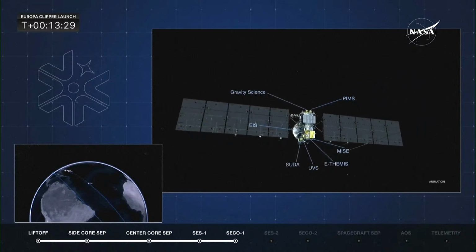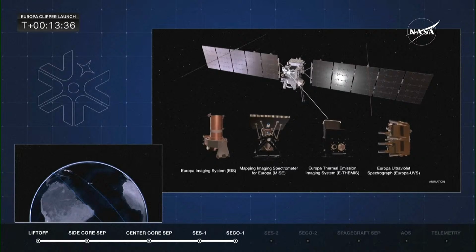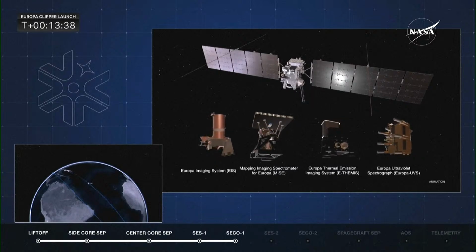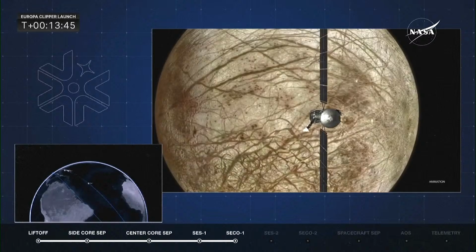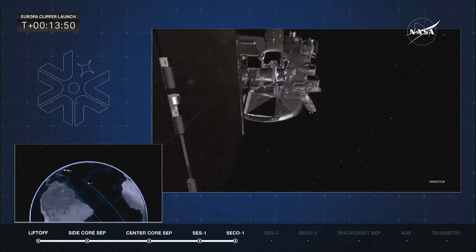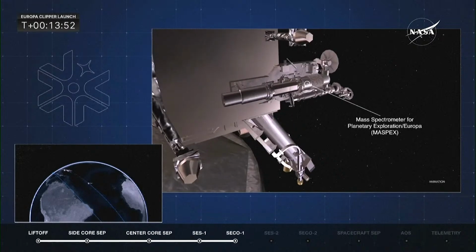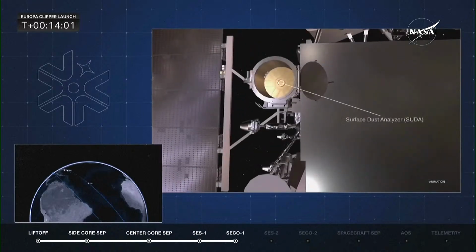We have 4 different instruments that we're really using to take images of Europa's surface. We have the visible wavelength, the near infrared, the far infrared, and the UV, the ultraviolet. We're hoping to see evidence of change, new cracks, new surface colors that indicate different materials maybe have moved around or come up from the subsurface. We have an instrument that can sniff the very thin atmosphere, the gases, and determine the composition with extreme precision. And we have another instrument that can tell us the composition of dust particles.